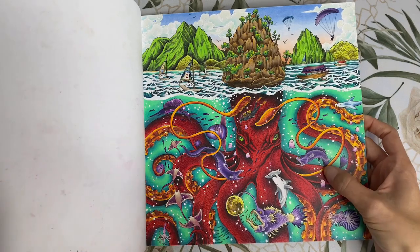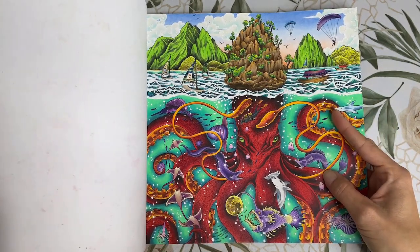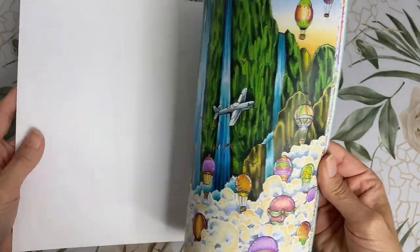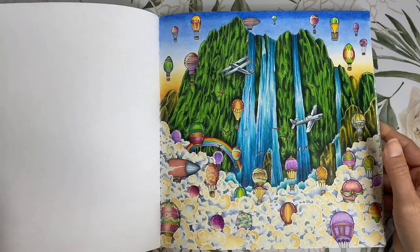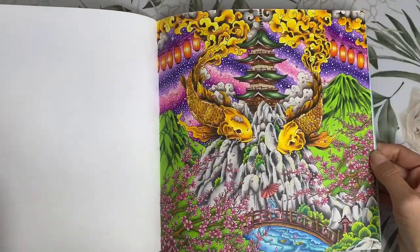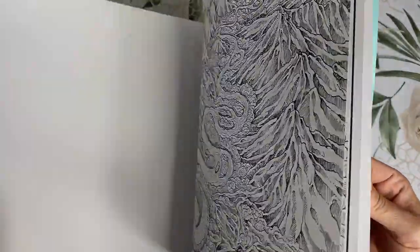I still remember colouring this page when the bushfires were on, Christmas 2019. Another one, also Prismacolors. There's a lot of Prismacolors in here. Another Prismacolor one. I think that's it.